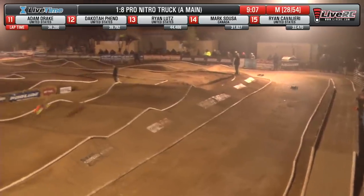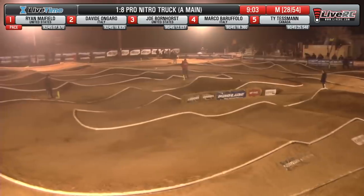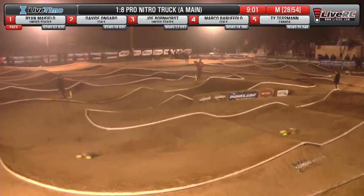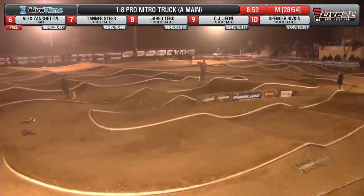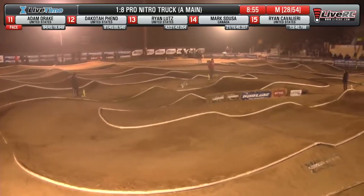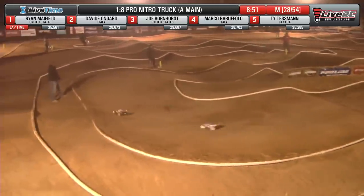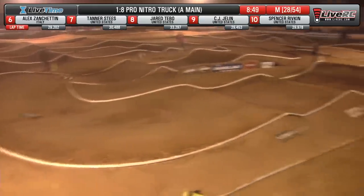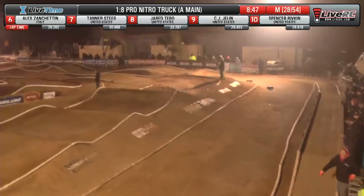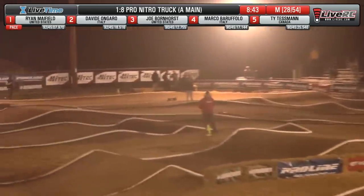And Baruffolo now working his way up ahead of Ty Tessmann. So Marco Baruffolo up into 4th, Ty Tessmann into 5th. About 5 seconds behind Bornhorst. Zanchettin still running 6th, Stees 7th, Tebo 8th, Jelin 9th, Rivkin 10th. Not totally sold on this line that Baruffolo's taken in the triple section. Oh, it looks like somebody may have flamed out.